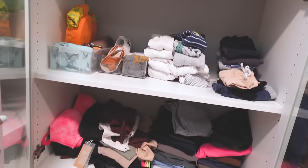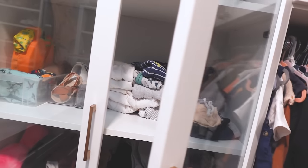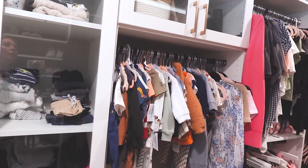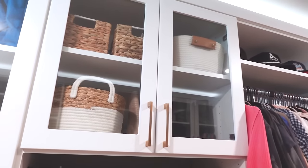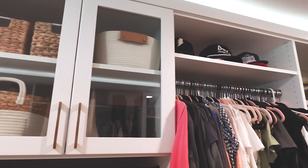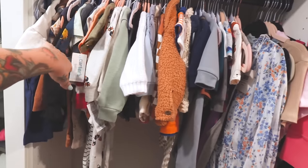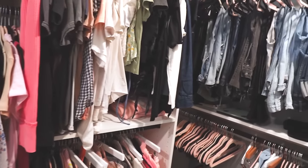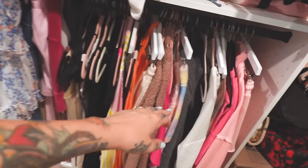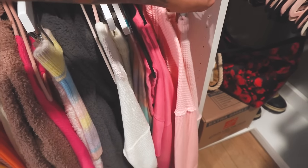I've got Wyatt's clothes in here and some gym stuff. So I still need to organize this and make it look prettier, but it's coming along. Up here, I went for more glass. I've got some little baskets in there. Hats are over here. We've got some of Wyatt's clothes here. And I think I do need to figure out my layout of clothing a little bit better. I have sets down here, like little matching sets. Like you guys know this one. I'm freaking always wearing that one.